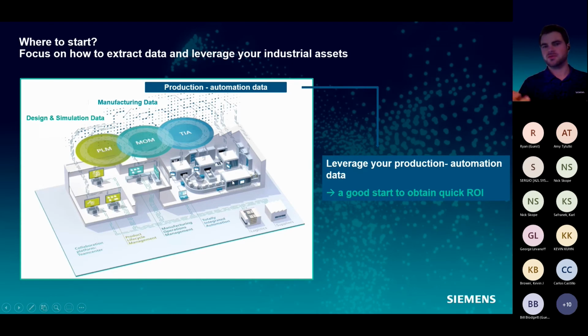And oftentimes a question that we get is where to start. And we find that the best place to start is where the low hanging fruit lies, and that's where the biggest issues that we're seeing in processes. What are they? Where is the biggest bang for the buck? And so that's typically you pull production and automation information, such as has been done with those Andon systems, and you start to leverage that to see increased uptime, increased production, right?